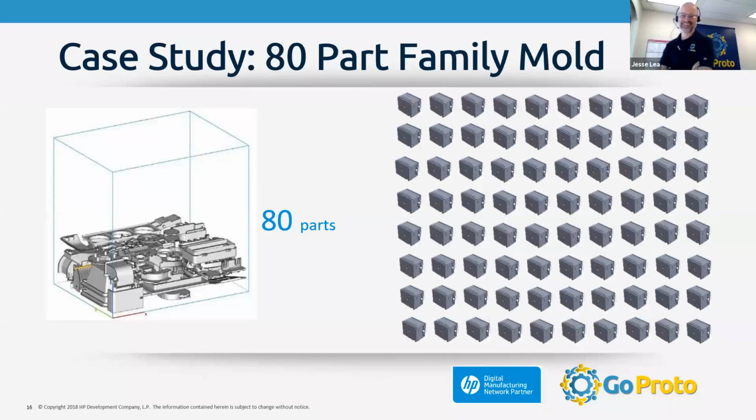And it's more than just building these. Let's say you wanted to trial 80 molds, you're going to spend a lot of time on a shop floor trialing 80 molds. You probably need at least a week with multiple places running those tools for you. With multi-jet fusion, it's really within 24 hours, you can start analyzing parts. When you start looking at digital processes, that's the benefit of digitization.